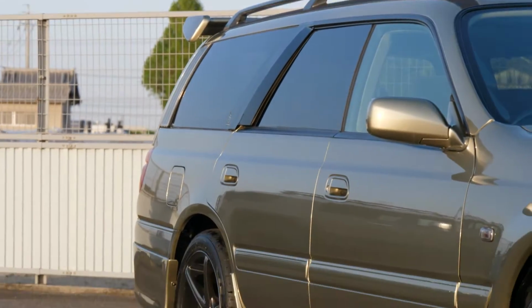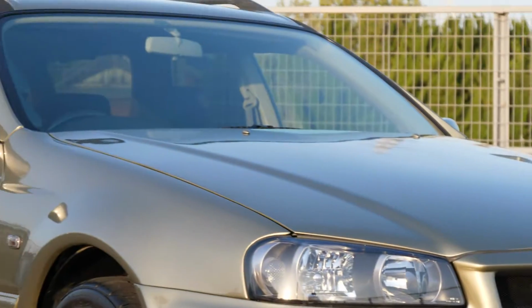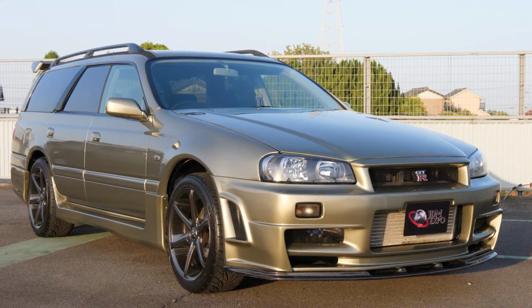Just absolutely gorgeous, top to bottom, front to back, inside and out. This thing has been upgraded quite nicely. Let's take a look.